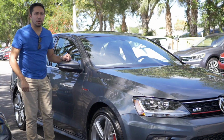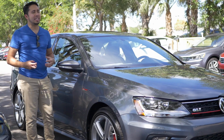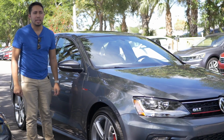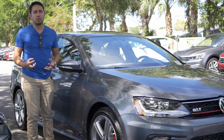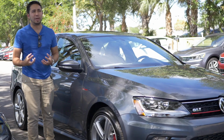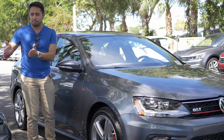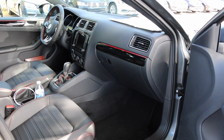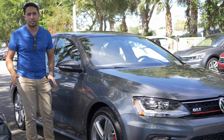So, the first thing that I want to talk about with the GLI is actually one thing that you don't really expect in a performance vehicle, and that's going to be space. You don't really expect a sporty car to have good space in it. It's one of the things you knowingly take away from the car. But with this car, it's completely different. You've got a ton of space.